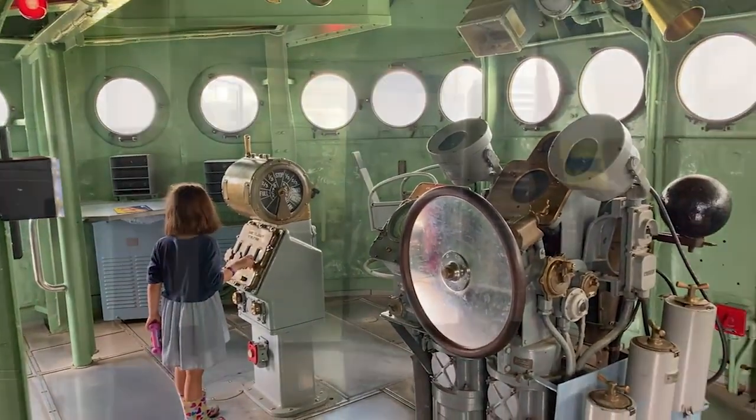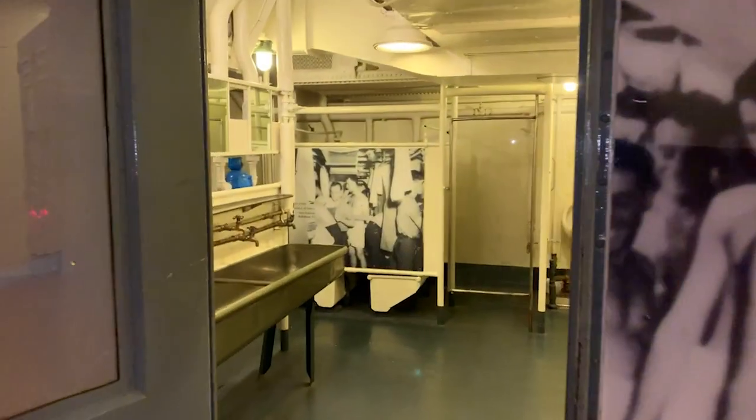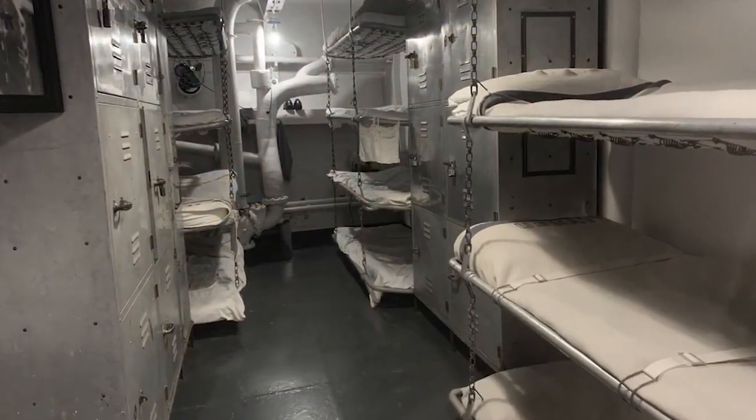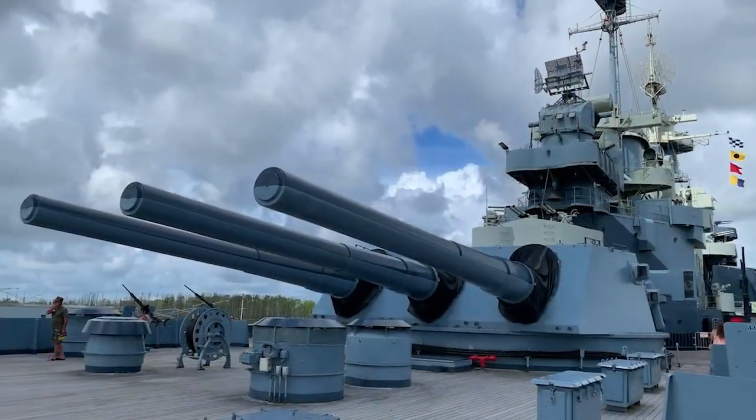The ship is now a museum, where visitors can learn about the ship's history, as well as the brave men and women who served aboard. It is worth noting that the decks of the ship can get quite warm, especially in the summer, and that there are several flights of stairs to climb.